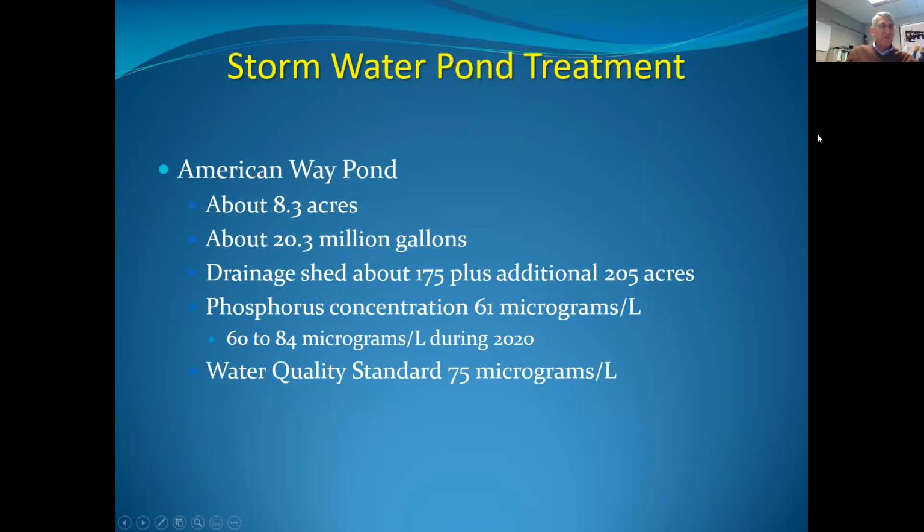American Way Pond is our largest stormwater pond in the city of Verona. About 20 million gallons of water, about 175 acres of drainage shed with a plan to add an additional 205 acres. Pre-treatment phosphorus at 61 micrograms varied between 60 and 84 during the 2020 monitoring, and again, that water quality standard of 75.